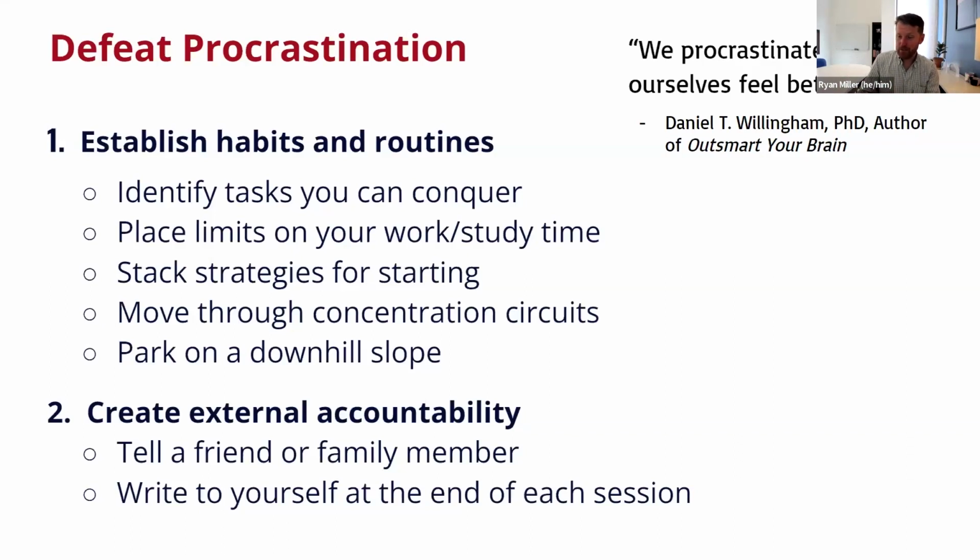Hitting start moves you into the work. And then, sometimes when your energy and attention lag, you might look at the timer and see, oh, I have 8 more minutes. It can pull me through to the end. And then park on a downhill slope. This is what I was talking about with my study block method: at the end of the block, you set up the next session.